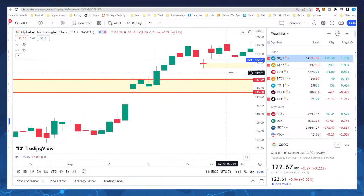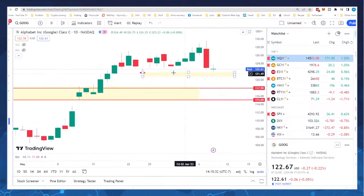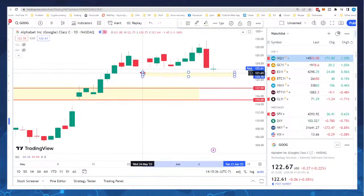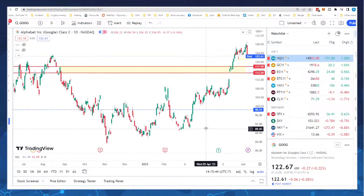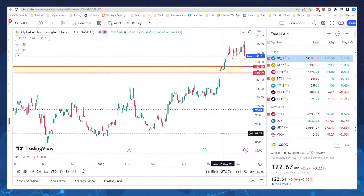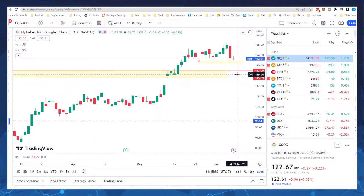So I'm using that as kind of the logical target for current price, and I'll be honest, we're pretty much there. If I was to map out the zone, the opening price of that candle was 121.88, and here we are at 122.67. So we're pretty much there on Google. Overall, I'm bullish on it. I think you're going to expect a pullback here. I think it might drift slightly lower, but the candle for today kind of feels like it's a reversal formation.